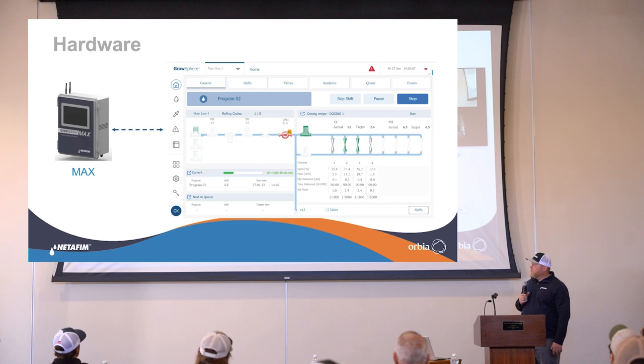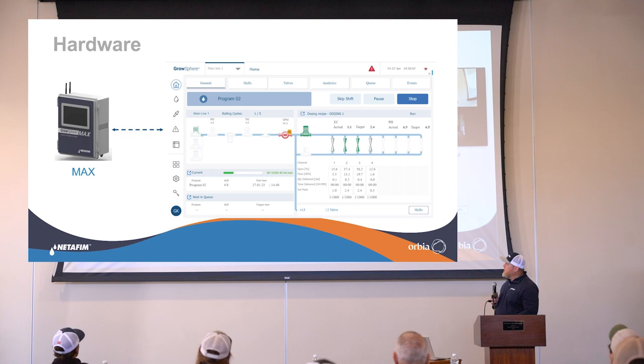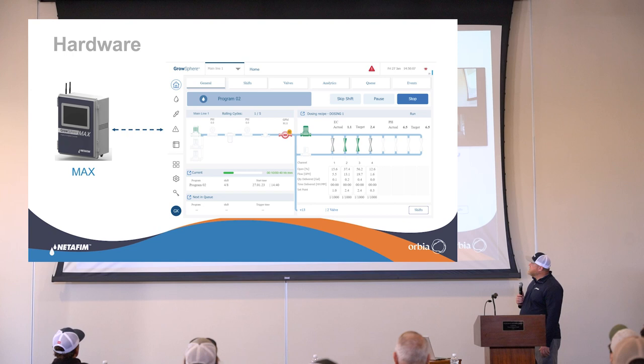So when you log in, when you're on the controller itself, this is what you're gonna see. And again, it pretty much just gives you a layout of what's happening here on the GrowSphere. So the general information is gonna tell you this is the program that's running. It'll tell you how long into that program there is, or how long you have still to go.